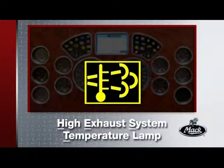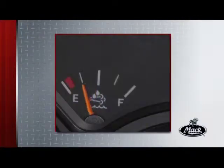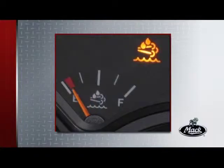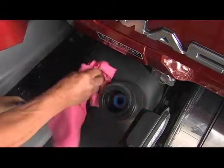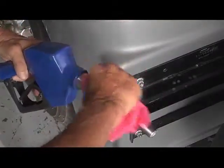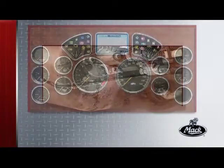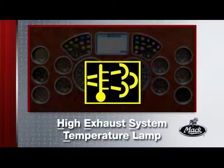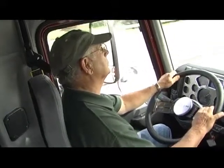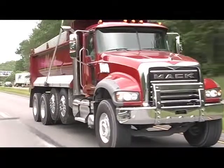To review, remember, don't mess with the DEF. Pay attention to the DEF gauge and indicator lights. Fill with DEF when needed. Keep all DEF-related containers, caps, and dispensers clean. Know where to check for leaks during the pre-trip, and realize that the HEST lamp may come on from time to time as part of the normal operation of the vehicle. Do these things, and when someone asks if you like driving a 2010 Mack, you'll be saying, most definitely.